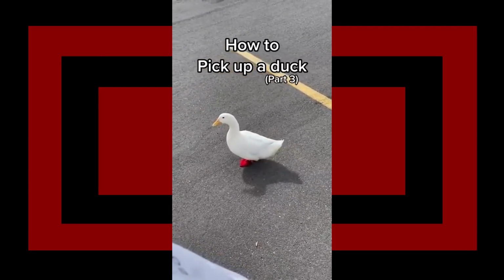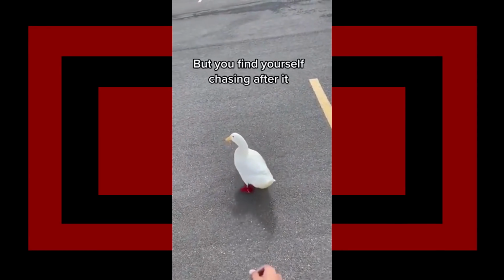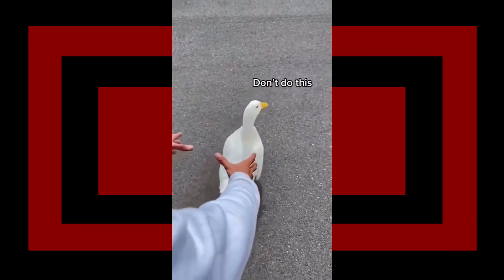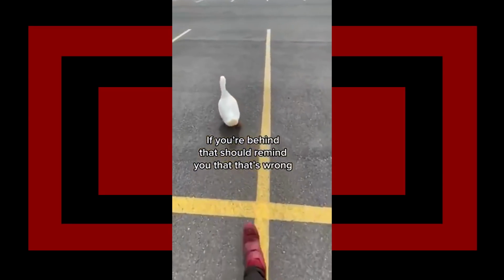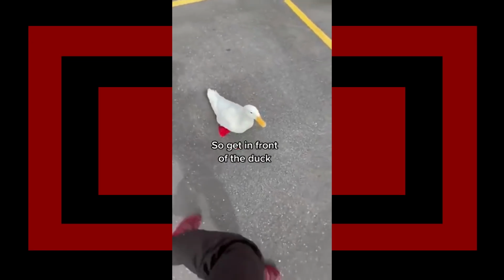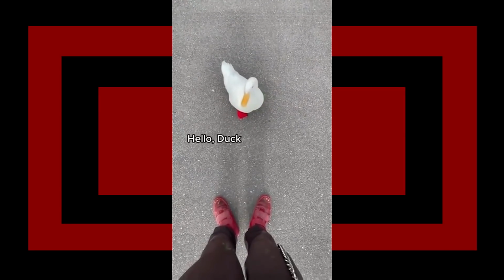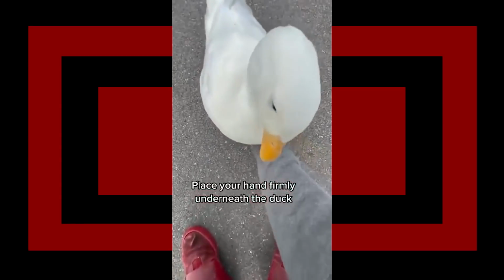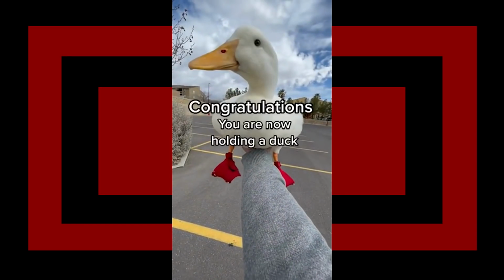Tutorial, how to pick up a duck. Part 3. Common problems and mistakes. So, you've found yourself a duck, but you find yourself chasing after it. It always runs away when you try to pick it up. Don't do this. This is a common problem. If you're behind, that should remind you that that's wrong. If you chase a duck, it'll run. So get in front of the duck and introduce yourself and state your intentions. Hello, duck. My name is Human Name, and I'm going to pick you up now. Place your hand firmly underneath the duck, palm side up, and lift. Congratulations, you're now holding a duck.